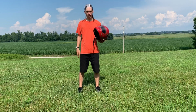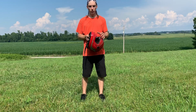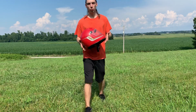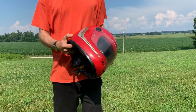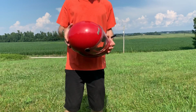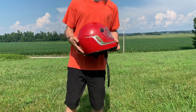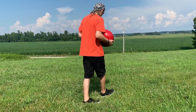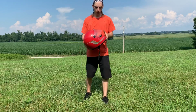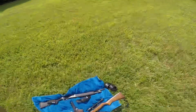So I got with me here a motorcycle helmet. We've all seen it in PUBG and other types of games where they use this as armor. It's a standard motorcycle helmet. What I want to find out is if this thing will protect you at all from any kind of caliber of bullet. So we're going to test that out today. We're going to start with a small caliber and work our way up and see if this helmet offers any kind of protection. Let's get to it.